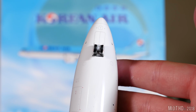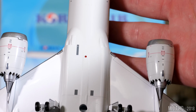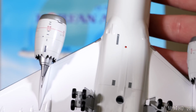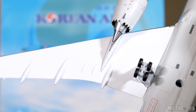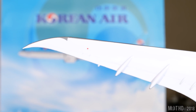Okay, so we have the nose gear, gear door, anti-collision light, off the stand main gears, gear doors, underneath the engine, very, very detailed. Always good to see all the markings there. And then underneath the wing, flaps, slats, ailerons.